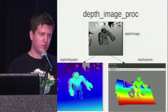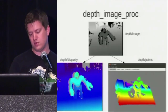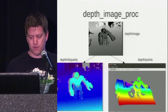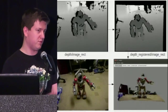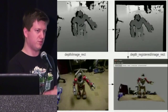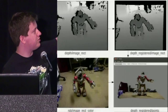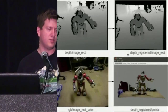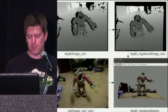So a couple of things we'll do is take a depth image, convert it to disparity, if you need to interoperate with stereo processing nodes, or to a point cloud. And it will also, if you have a good calibration, so the internal camera parameters and the transform between two cameras, it can register a depth image to a new camera frame. So this is exactly what OpenNI is doing for the Kinect IR and the Kinect RGB cameras. And then you can combine that with an RGB image and get a nice color point cloud.